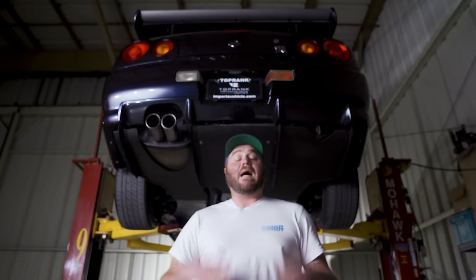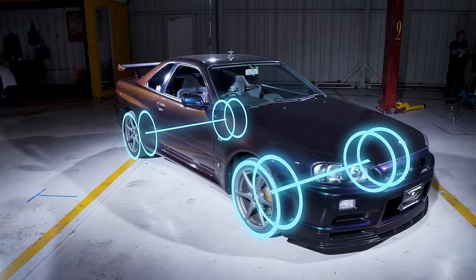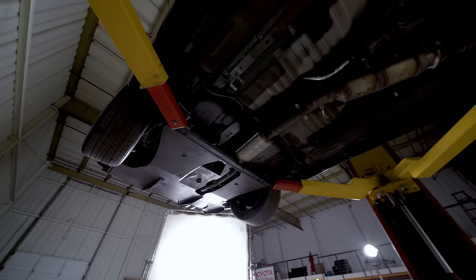Oddly enough, the most V-spec stuff about the V-spec is underneath the car. One of those things is the Attesa ETS Pro all-wheel drive system. That means that not only can the car selectively send torque to the front or rear wheels depending on driving conditions, but the V-spec also has an active limited slip differential, meaning it can control how much the rear diff locks up depending on the power being sent to it.